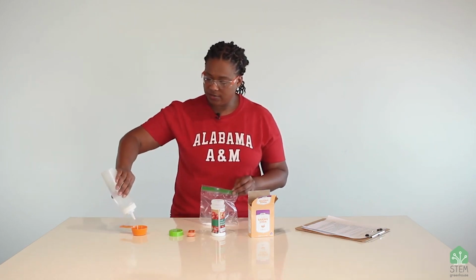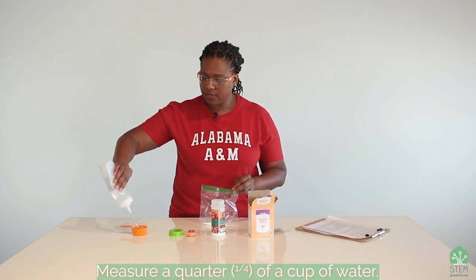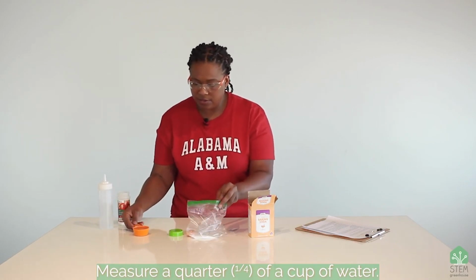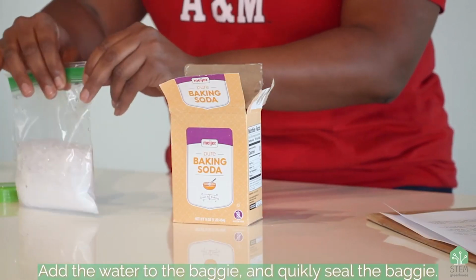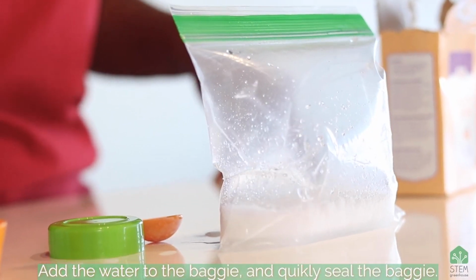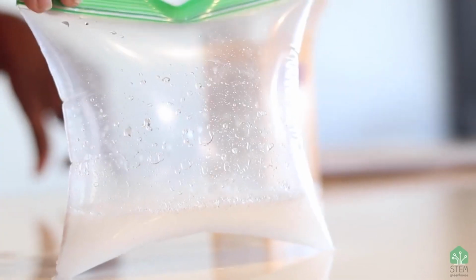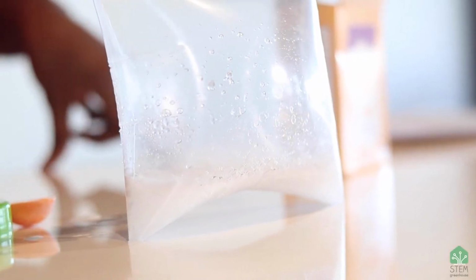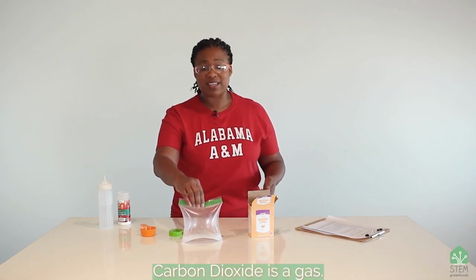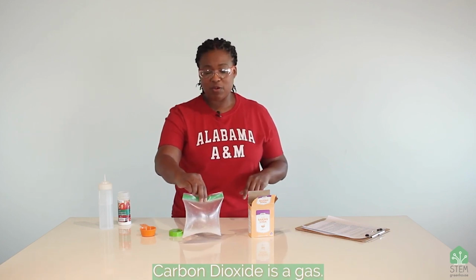So first I'm going to just fill up my quarter cup measure. All right, let me just move that. And then just quickly you're gonna add the water and you'll see a chemical reaction starting to take place. Now in this case, we took baking soda and citric acid and then they combined. Now one of the products of this particular chemical reaction is carbon dioxide. When we breathe in, we need oxygen to live, but when we breathe out, carbon dioxide. That's what's in this baggie. So in this particular chemical reaction, carbon dioxide is formed. However, carbon dioxide is a gas. So we took two solids and a liquid, but we created a gas.